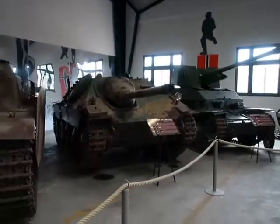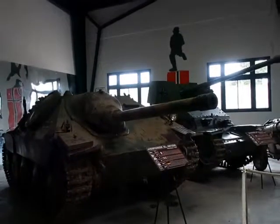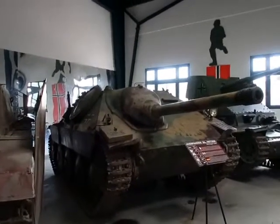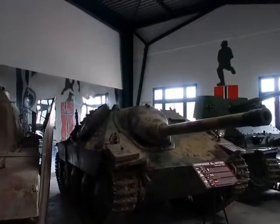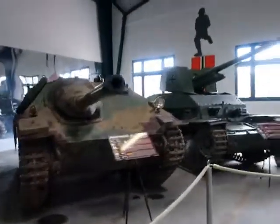This is a little baby Hetzer. So again, this was a very cheap, easy to make anti-tank weapon. It was on a Czechoslovakian T-38 chassis, I believe. And they worked out they could make these really quick and easy just by converting these old Czechoslovakian tanks and putting this superstructure on top, making a little baby tank killer.